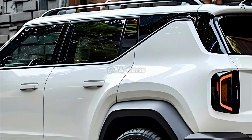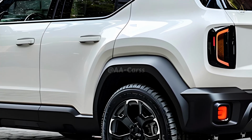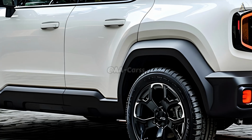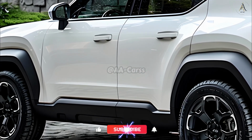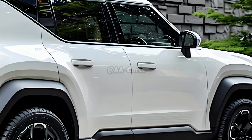Functionality screams from the chunky wheel arches, strong approach and departure angles, and high beltline, while modular body panels and integrated LED lighting hint at a new era of personalization. The Landhopper doesn't belong in a suburban driveway, it was born to roam free, smudged and wrinkled by the elements.